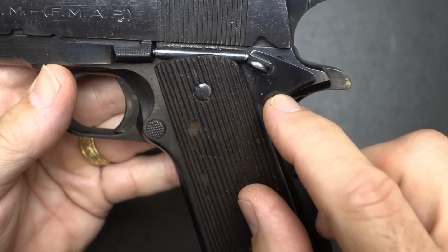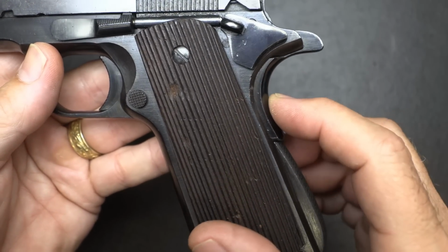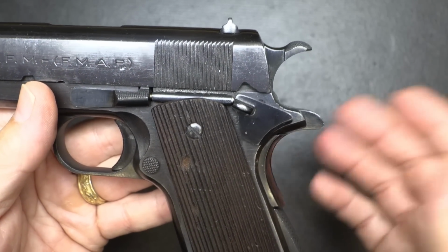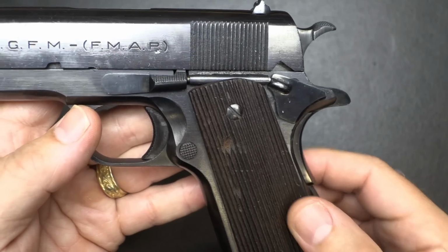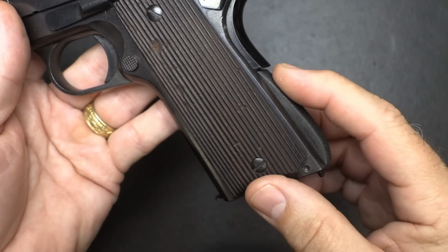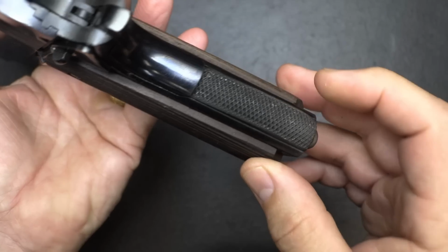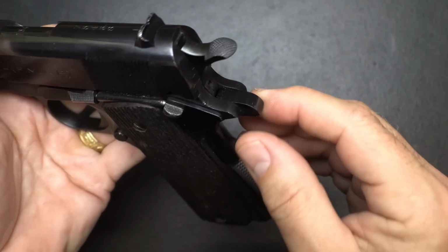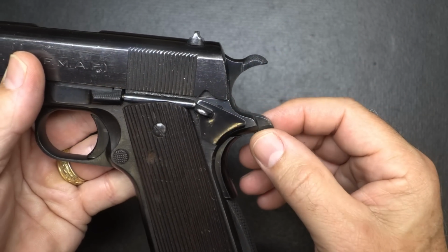It has the older style frame safety, and then we have our grip safety right here, and it is that little tang on the end, which is typical for most of your Colts. Of course, your slide stop here, it's nicely checkered. The mainspring housing is arched, but it is checkered beautifully with a lanyard loop. And then we have our hammer, which is that standard tang hammer.